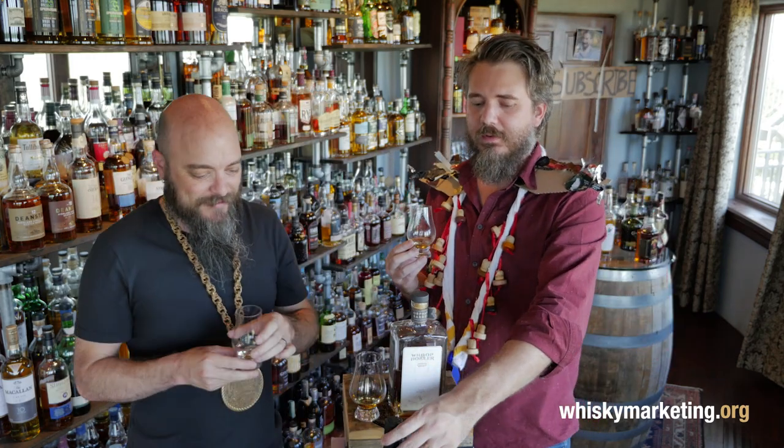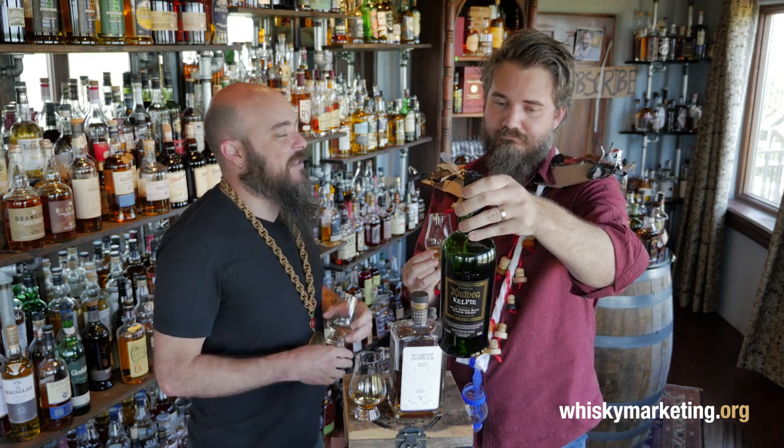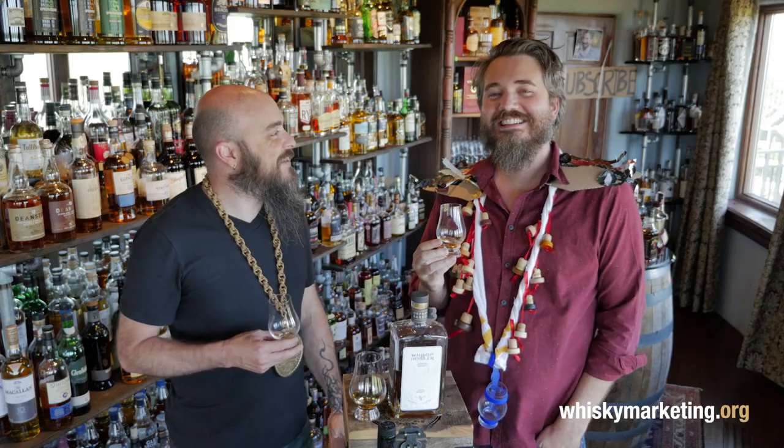What's the story behind the Kelpie? They regularly release special editions and they name them after different things. As deep as the sea that surrounds us is the Kelpie. As far as the east is from the west. I can't finish that one.